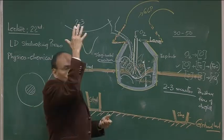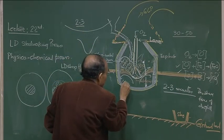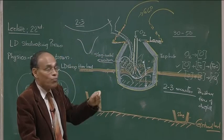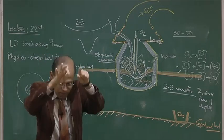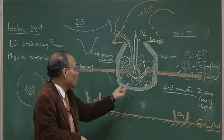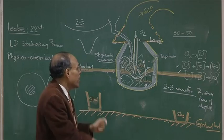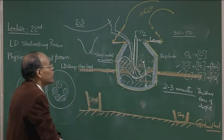So again, it can go up. What I mean to say is that there is going to be a region here where carbon concentration is not going to be uniform because of the refining reactions taking place. The upper part is going to have higher carbon, and the lower part is going to have a lesser amount of carbon. Purified or refined droplets or metal are going to be seen towards the bottom, and the unrefined ones towards the top.